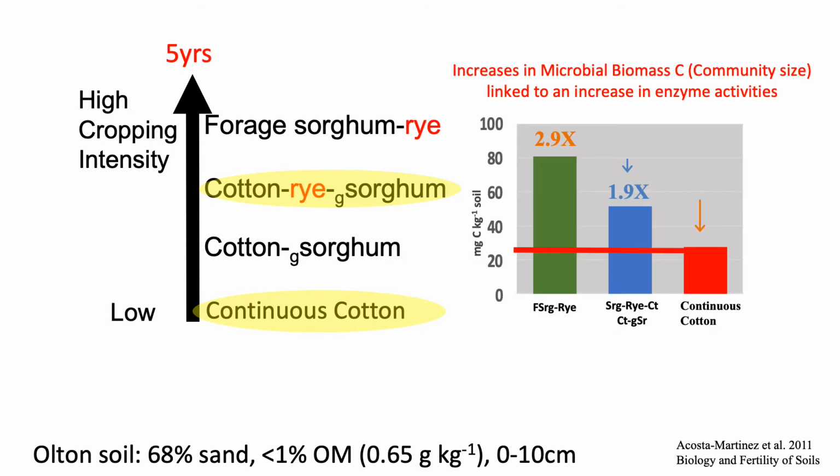So in 5 years, if you look here at this graph, we had in the forage sorghum rye almost 3 times higher the microbial biomass carbon compared to continuous cotton. And then by then, both systems, the cotton grain sorghum rotation and cotton rye grain sorghum rotation, had 2 times higher microbial biomass carbon compared to continuous cotton. So showing that even under dryland and these extreme conditions of the climate variability, it was possible to improve the microbial biomass carbon in this sandy soil, sand-Alton soil with 68% of sand content.